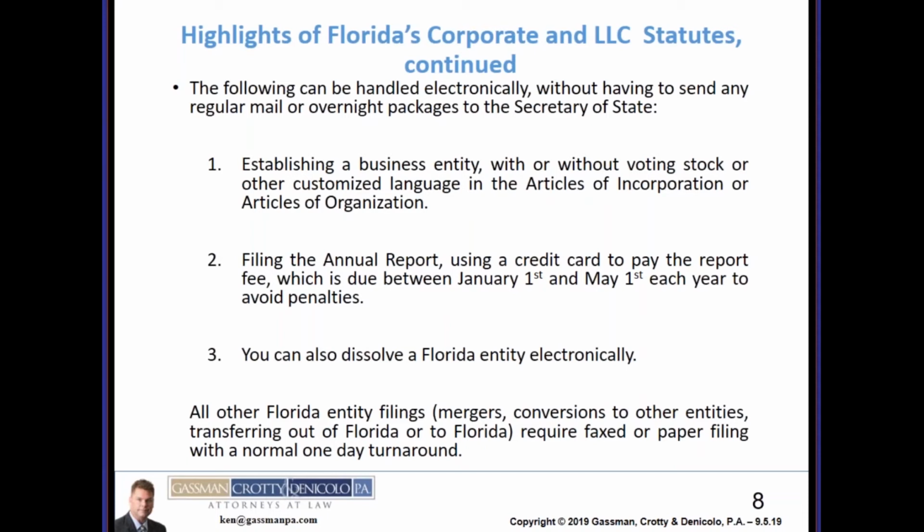If you're doing other things with LLCs, such as mergers or conversions, or transferring inside or outside of Florida, unfortunately, those are going to require wet signatures. You're going to need to fax or paper file the documentation. Generally, the Secretary of State does a very good job of quickly turning these things around and providing you with the effective date that you requested when you filed the documents.